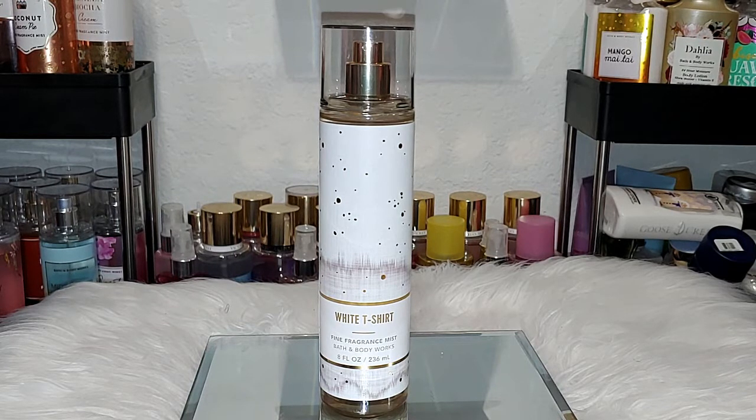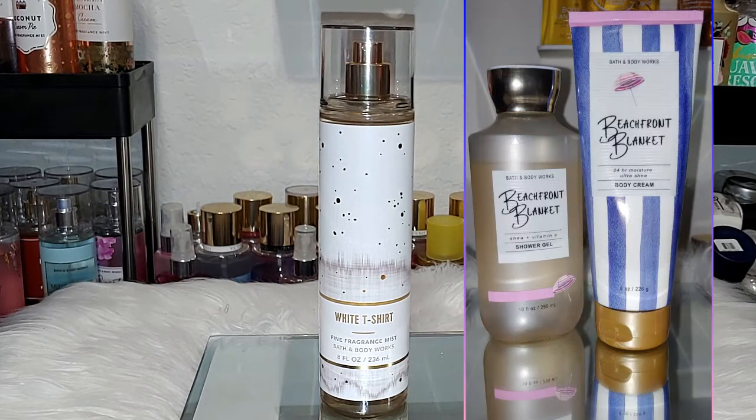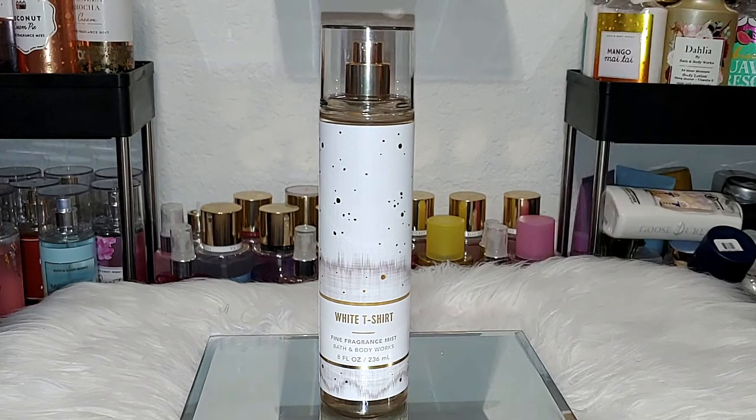When it came to layering, I wanted to see what I could layer this one with. Of course, I instantly thought of Beachfront Blanket because it's one of the freshest scents that I have. I thought it would overpower it, but it didn't. I used the shower gel and the cream with this one, and it made it last even longer. I didn't use the Beachfront Blanket mist because I wanted to see how the mist would do on its own with those two. But it does pair really, really well with Beachfront Blanket.